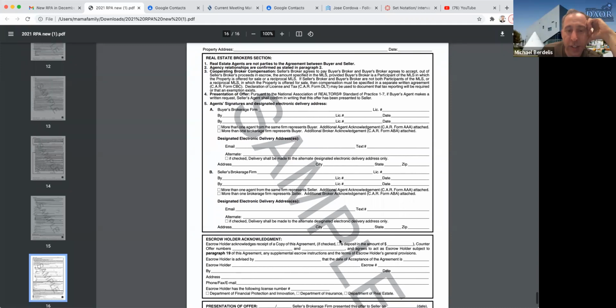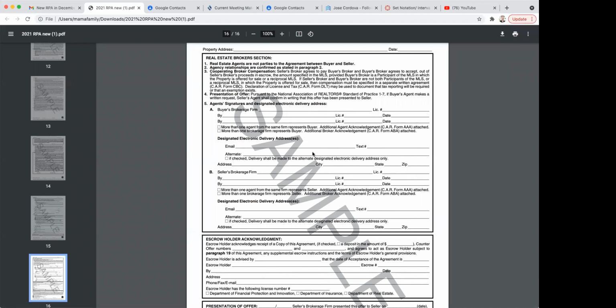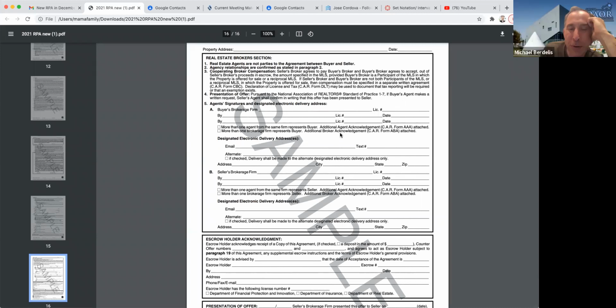So here's a change. You no longer have to put your fax number that you don't have anymore. Thank God. Here, the buyer's agency, you put the ad information, and here's where you're going to sign. And it's interesting how it does it. Put your email address, put the number that you use for text, or any alternate numbers. Oh, it does have the address. Okay. So there you go, you still put your address.